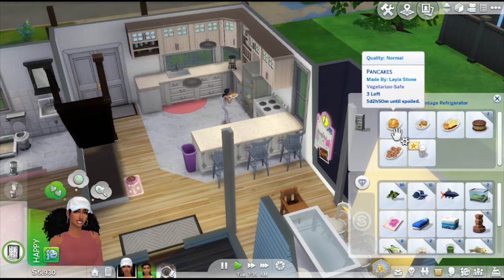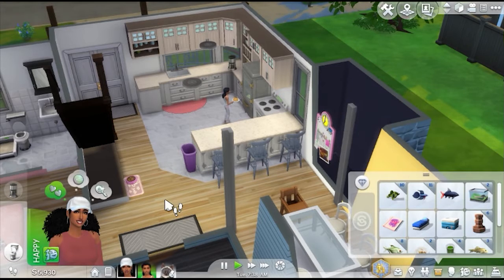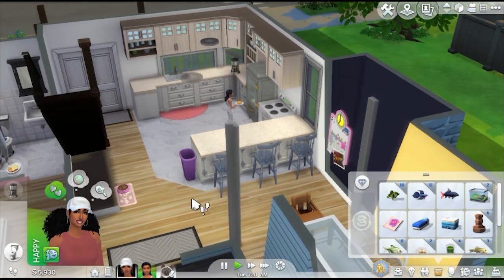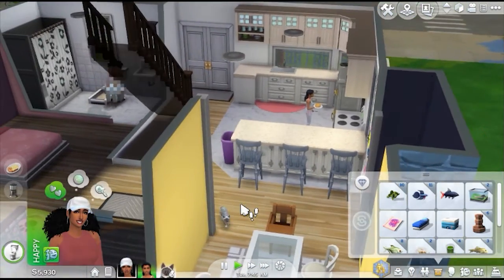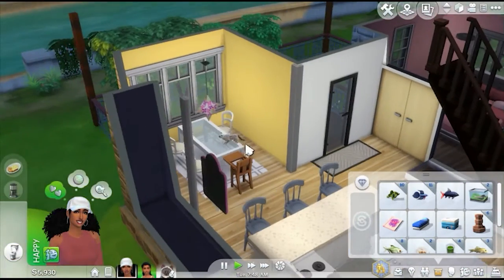So, 5 days. Oh, we've been eating all the pancakes. And this is going to spoil soon. Okay, so we're going to have her come and have some eggs and bacon. I think that's what it was. Look at C. Oh my gosh. She's like really beautiful. I don't know where our fourth chair went.